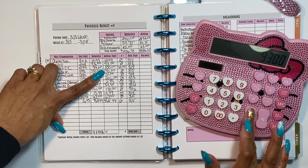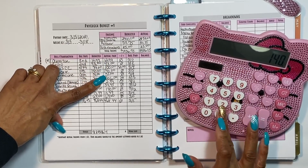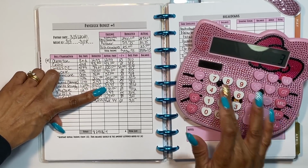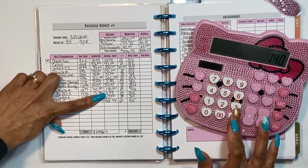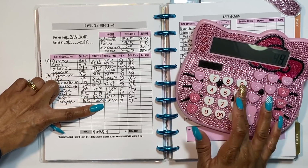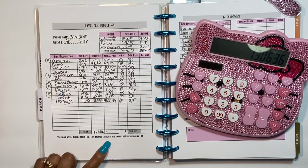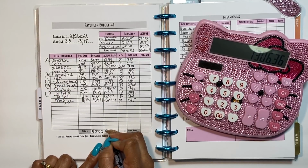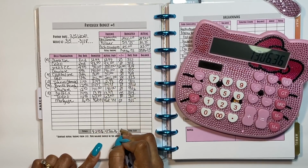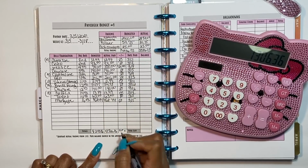$12.99 plus 93 plus 100 plus 140 plus $31 plus 206 plus 299 plus 34.95 plus 140 plus $13.99 plus $63 plus 468.44. All right, so we got 1,306.36, and then the extra is this $21. I'm just going to stick it right here.